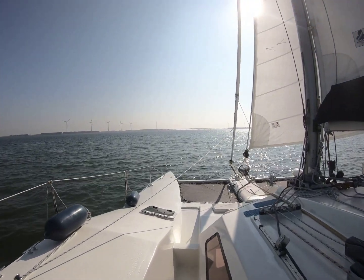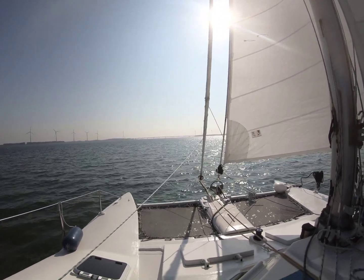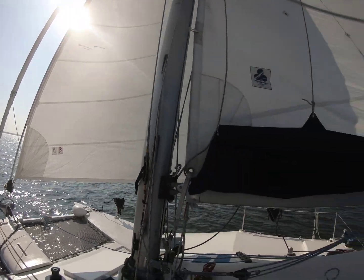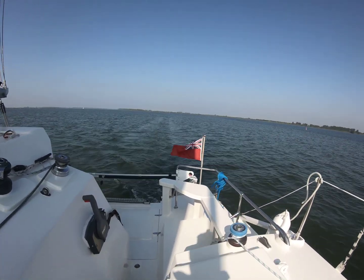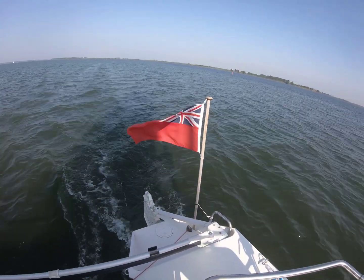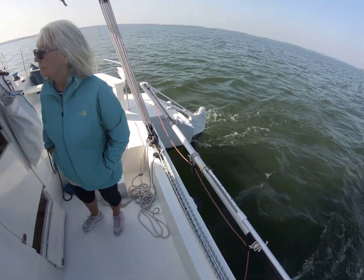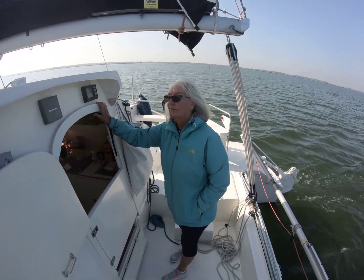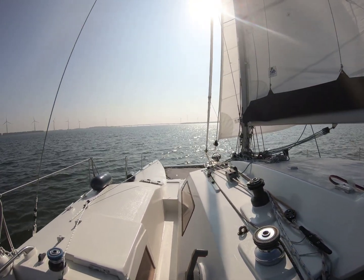Nice. Wind's picked up a bit. Boat's sailing herself. Pity it couldn't have been like this all the way down. 4.7 knots. Oh, that's not bad. That's without trying. And the boat is still sailing herself.